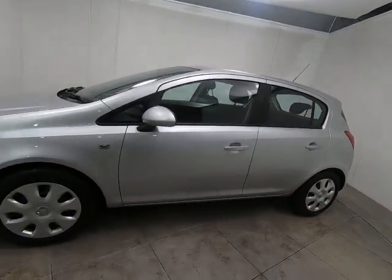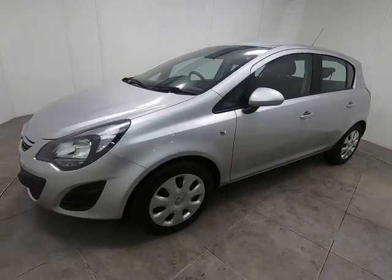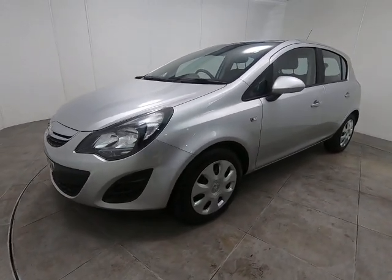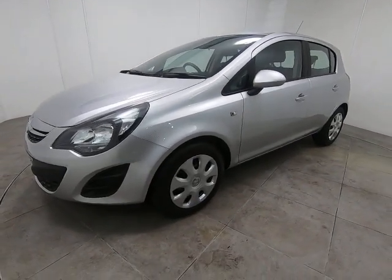Really is a lovely example, both inside and out. As I go around the entire car, I'm really struggling to see anything detrimental to point out at all.